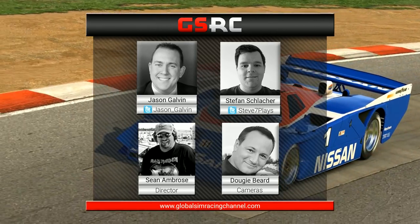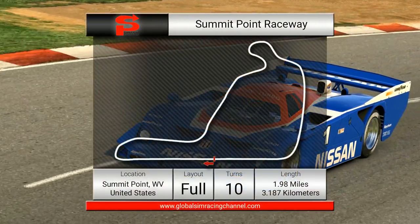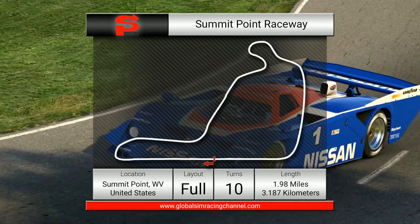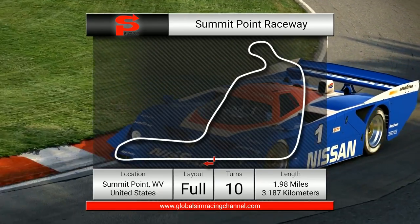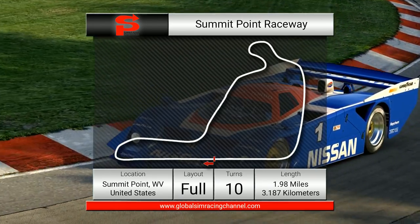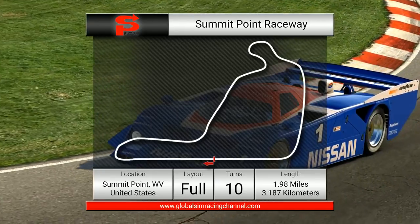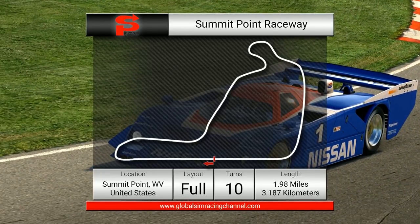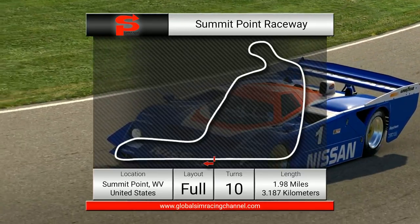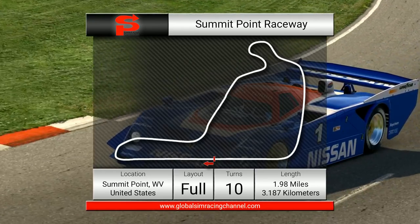Stefan, it's Summit Point. It is far from a traditional track for these old IMSA-style race cars, especially all that horsepower built into the Nissan. But the drivers seem to love it. What makes this course so much fun? You already said it perfectly, Jason, this just doesn't seem to fit at all. But amongst the Kamel GT community, Summit Point Raceway is probably even the most liked racetrack here.